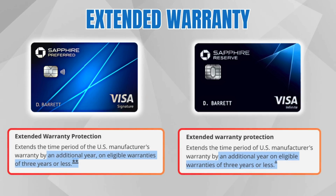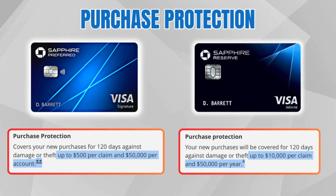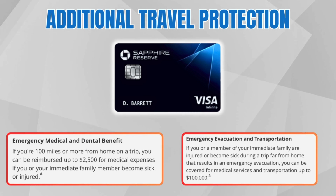And now let's get into some of the protections with each card. The extended warranty protection on the Preferred and the Reserve are the exact same, so we don't need to get into that. Where there are differences are the other 2 protections. For both cards, you are going to be covered up to $50,000 per year, but per claim, it is completely different. On the Preferred, it's only $500, and on the Reserve, it's up to $10,000. So very, very big difference here. And then with the travel protections, a lot of them are going to be similar or the exact same, but on the Sapphire Reserve, there are 2 things not on the Preferred, and that would be some catastrophic issues.